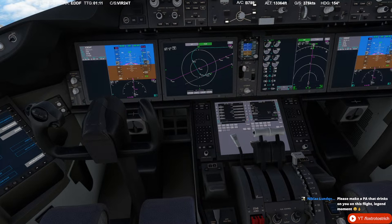Okay, here we go. So, you see the blue there? That is the go-around procedure. Fantastic. And this is our approach procedure. There's Frankfurt there, so we're going to be flying in. Oh, vectors from there. Yeah, it will be vectors, so that's not wrong.